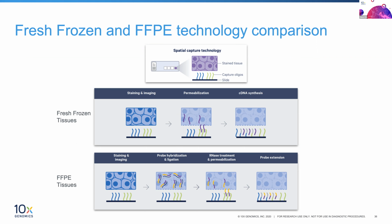So in fresh frozen, the cells of the tissue are simply permeabilized. If you look at the top here, they're just simply permeabilized, as you saw in the video and in the first diagrams of the sample prep. And the mRNAs within those cells are allowed to be captured by probes on the Visium slide. They're barcoded, the tissue's digested away, and then you move forward.